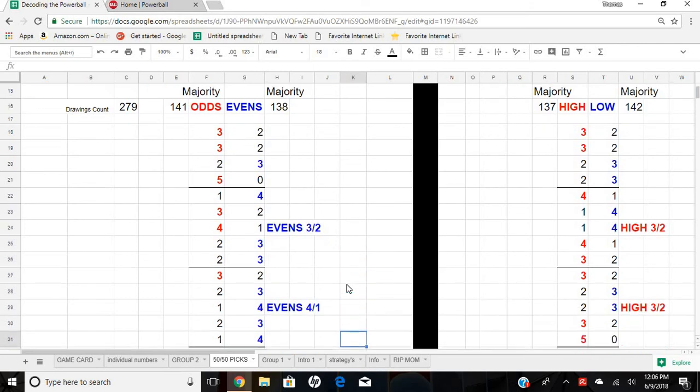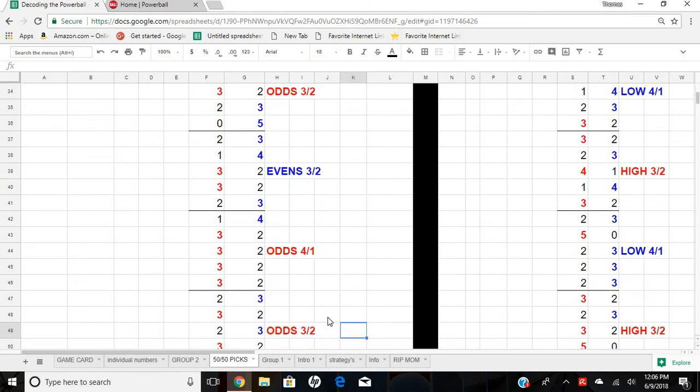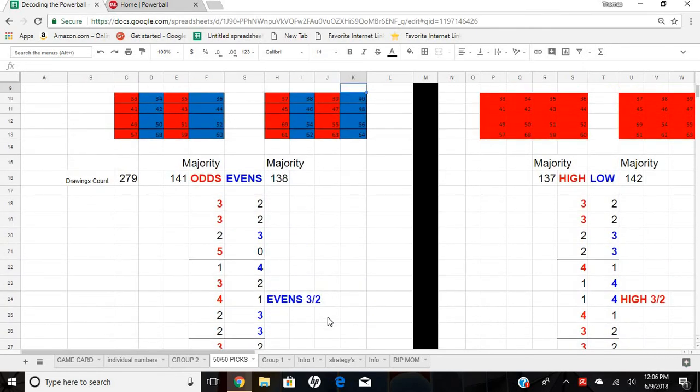Okay, so as I go down through, you can see that the last 5 drawings, the majority was even numbers. And then it was odd numbers. So I could go back into the history, and you could do this too. What it does is you have to make a decision, okay? And it's going to be either like heads or tails, or 50-50. It's either going to be the majority of odd numbers or the majority of even numbers. You only have 2 options here. So all this is designed to help you make a decision, and hopefully it's the correct one.